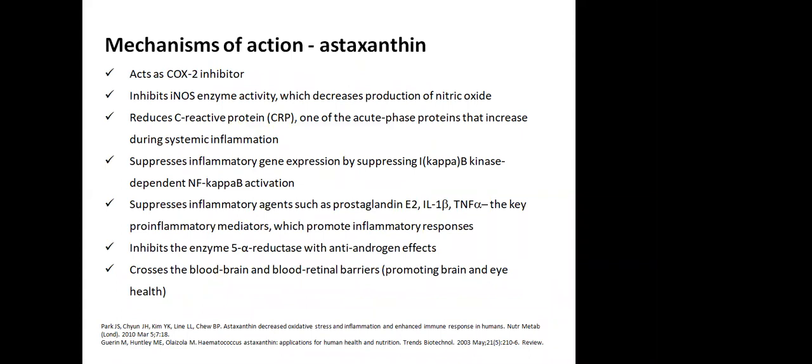Astaxanthin has numerous health benefits. A lot of the mechanisms are through inflammatory pathways, so down-regulating nuclear factor kappa B, of course, COX inhibitor, down-regulates things like prostaglandins, lowers cytokines, interleukin-1 and so on, TNF-alpha. So astaxanthin is not only antioxidant and anti-inflammatory, it crosses the blood-brain barrier and the blood-retinal barrier, so it promotes brain and eye health. So in terms of recommendations, if you're looking for a really good general protective option that's going to really look after your cell membranes, then astaxanthin is probably the top recommendation.